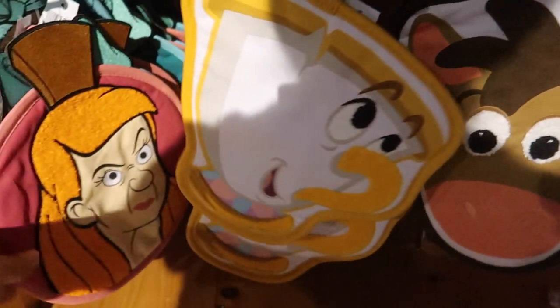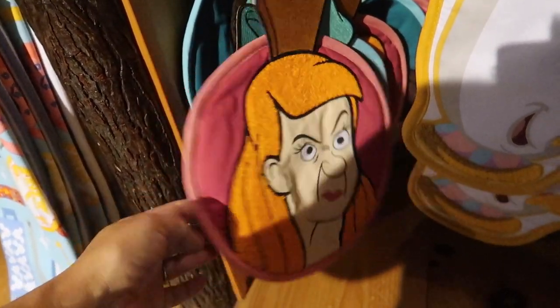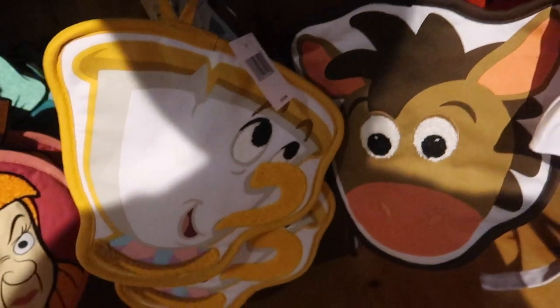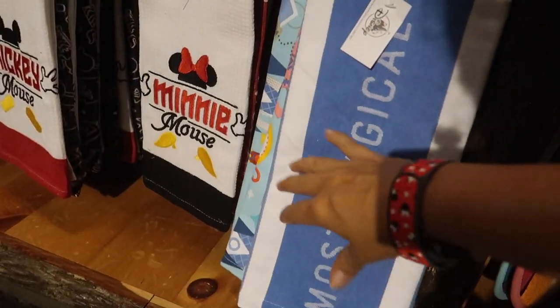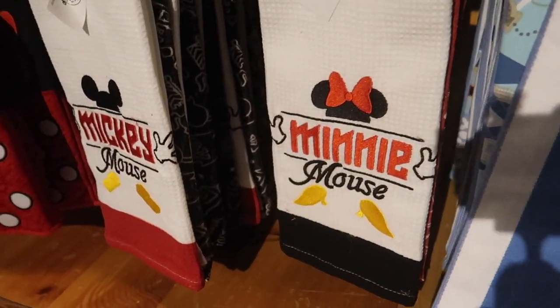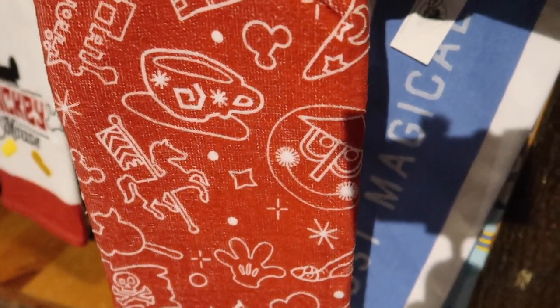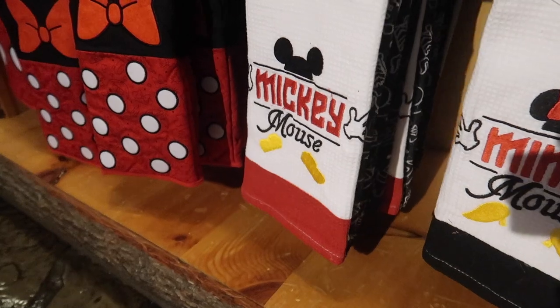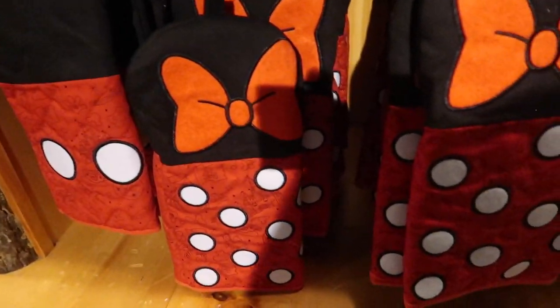Hot holders? Oven mitts. These are oven mitts. Oh, she looks grouchy. She's not very jolly. Oh, look at that one. But where's Cinderella? They only have the grouches. $14.99. Most magical dish towel. If the dishes did themselves, that would be magical. $19.99 for the oven mitts.